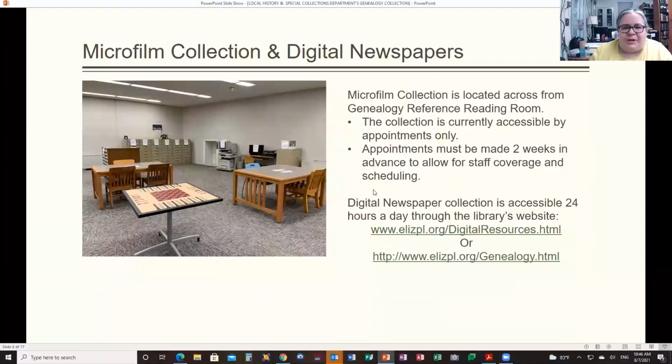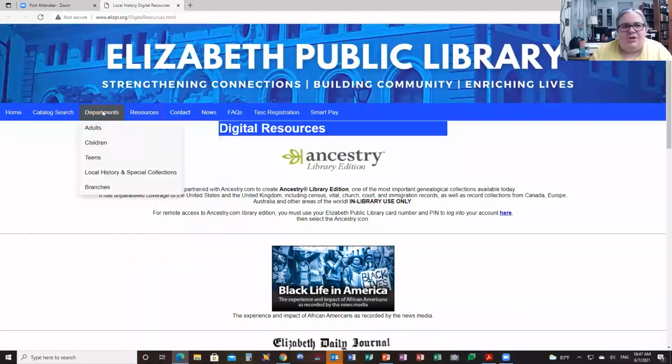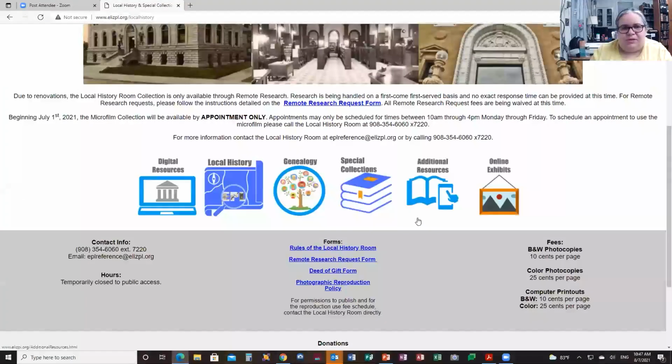Our digital newspaper collection is available 24 hours a day through the library's website. All you have to do is go to www.elizpl.org. All our digital newspapers are accessible in multiple locations on our website. You can either go under resources, databases, or you can go through departments, local history and special collections. And this is our local history page. We've cleaned it up a bit to make it a little bit simpler.